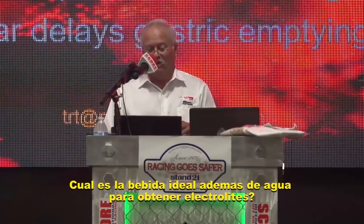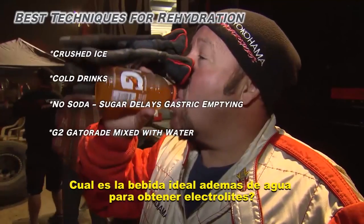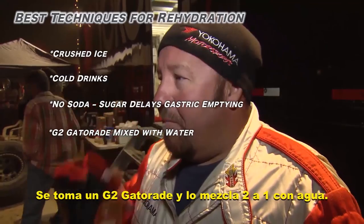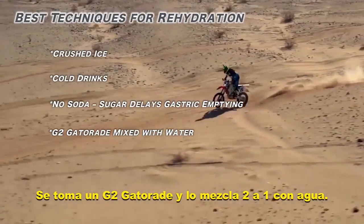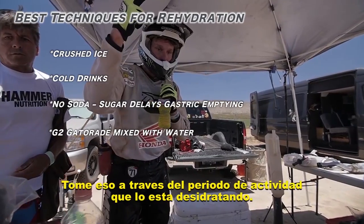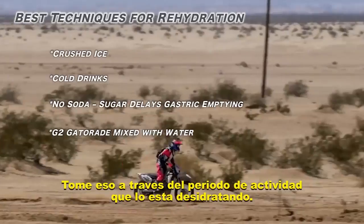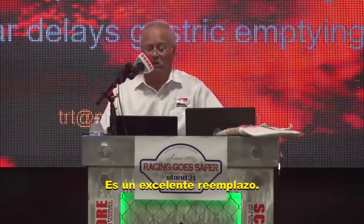So kind of the ideal, you know, what's the ideal drink to have besides water to get electrolytes? What works: you take a G2 Gatorade and mix it 2-to-1 with water. 2 bottles of water, a bottle of Gatorade, and drink that throughout your period of activity that's dehydrating you. It's an excellent replacement.